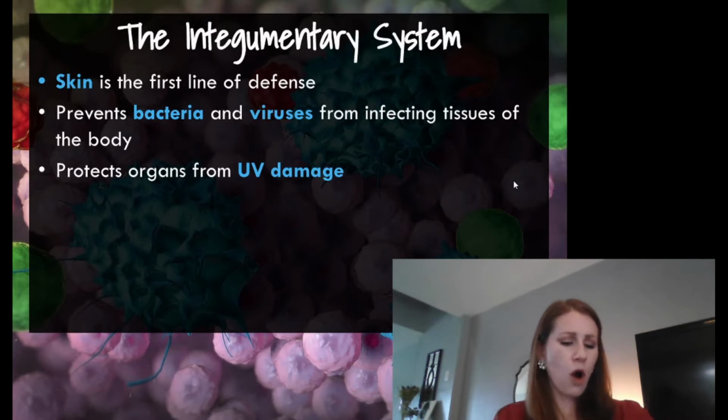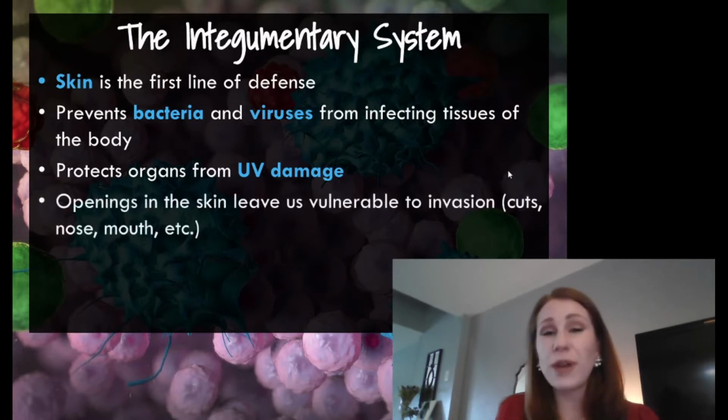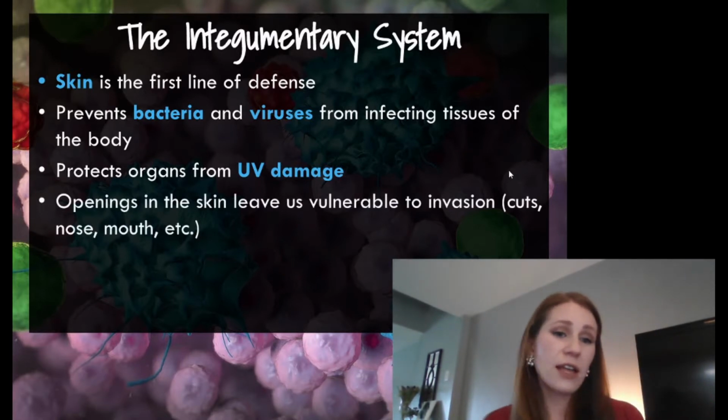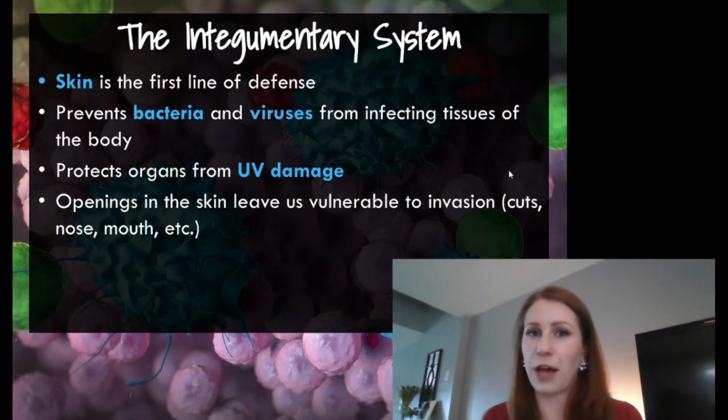The skin also produces sweat. It produces different secretions and oils to help prevent bacteria and viruses from getting inside your body as well. Openings in the skin can leave us vulnerable. So if you get a cut, you can have bacteria or viruses enter your body through that cut because you've made a gap in your first line of defense.